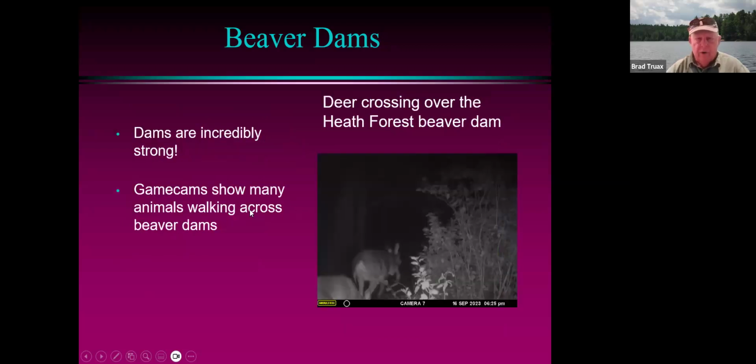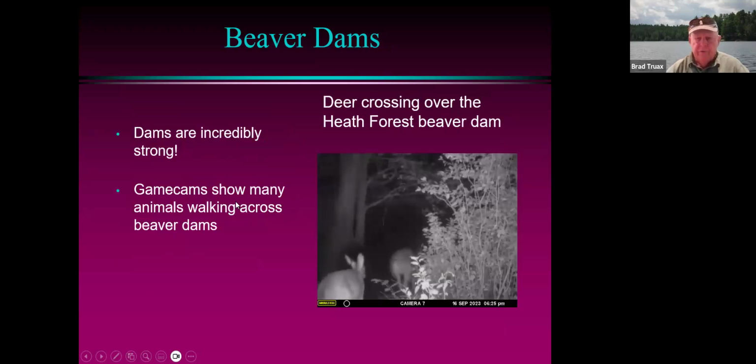In fact, so strong that animals can walk right across it. Here's a video of deer taken on a game cam near the main beaver dam off the Yellow Trail in Heath Forest.